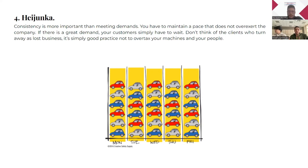Toyota achieves Heijunka by evenly distributing production workload across different products and production lines. This is done by employing a mixed model assembly approach, where multiple product models are assembled on the same line. By implementing Heijunka, Toyota can better respond to changes in customer demand, minimize inventory buildup, and reduce the strain on equipment and employees. Now, my friend Hussein will continue with the fifth principle of the Toyota Way.